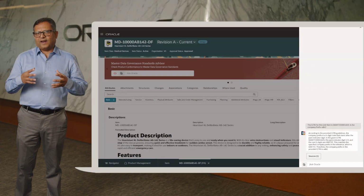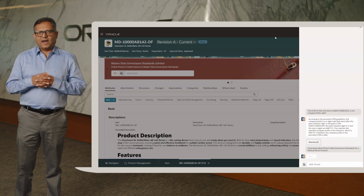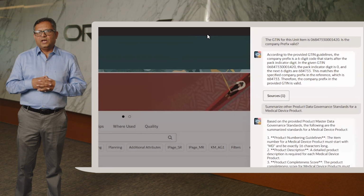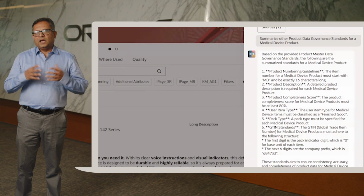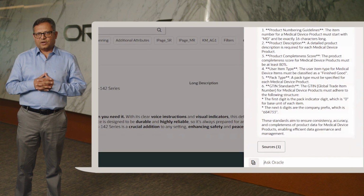The Master Data Governance Standards AI agent provides product data stewards guidance on internal or external standards, dictionaries, and glossaries when authoring or enriching product data. The AI agent also identifies and flags discrepancies and data violations, thus reducing errors, reducing penalty costs, and ensuring the product data complies with the Master Data Governance Standards.